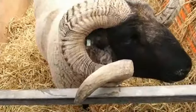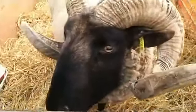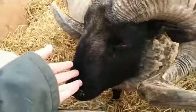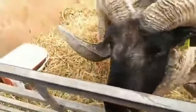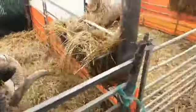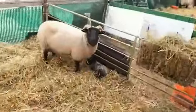So sometimes you do have to cut a little bit of horn off for their own benefit, but he's got some just cracking horns, and he's really, really lovely. He's great. So this is what the males will end up like. And like I say, I'll go back over to the female so you can see the difference. Her horns.